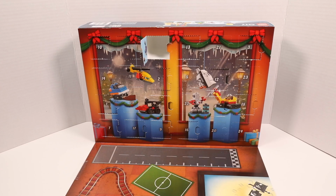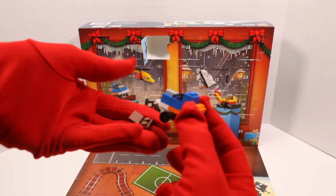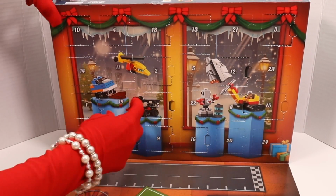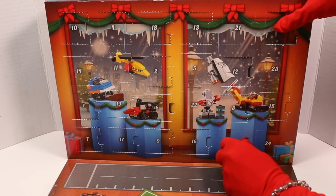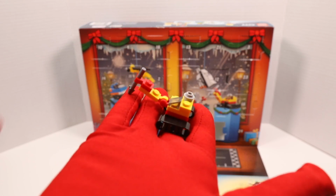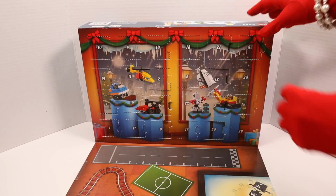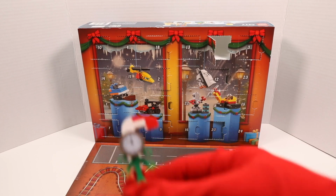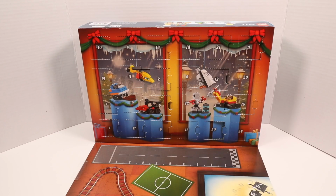All right, number 18 already. We have our four-wheeler with a jump. Woo! 19. Oh, remote control cars, a blue and a red. Here we have day 20 with a tractor. Another lamppost, or like a clock post actually, in the shape of a candy cane.